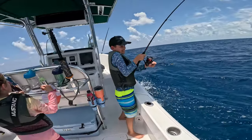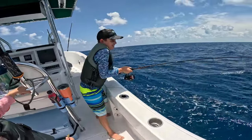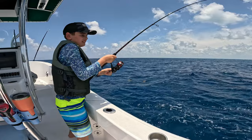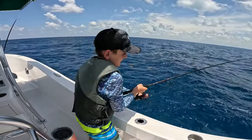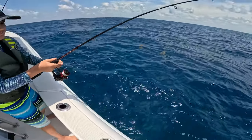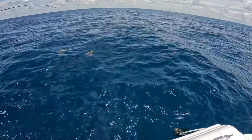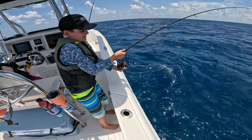What do you think it is? A triple tail! Pull up and then reel down. There you go. Is there other rod out? I'll get it. This one, oh yeah. Felt pretty big. Whoa. Must be pretty deep. I can't see it. Keep reeling.